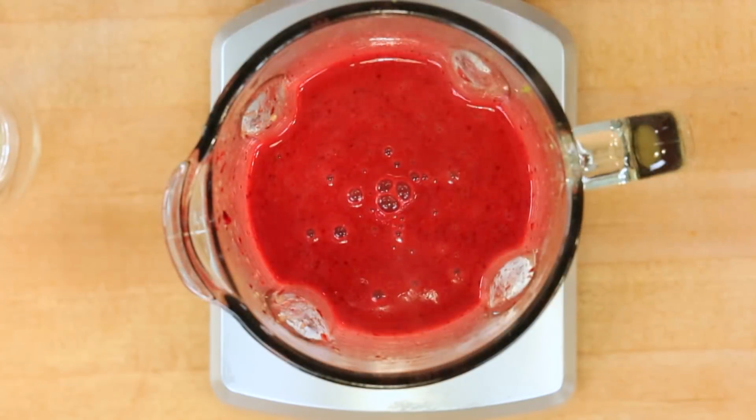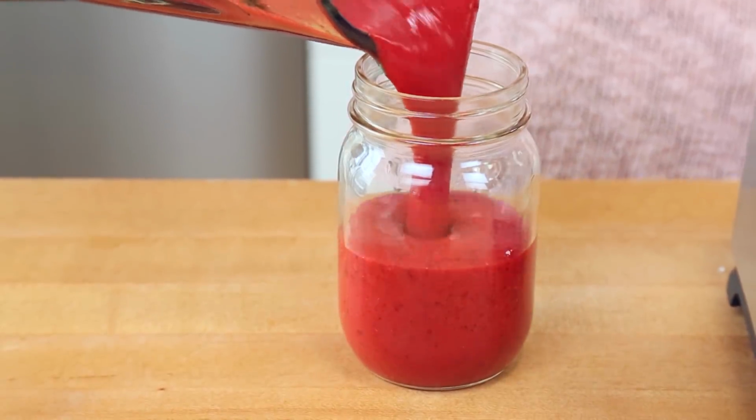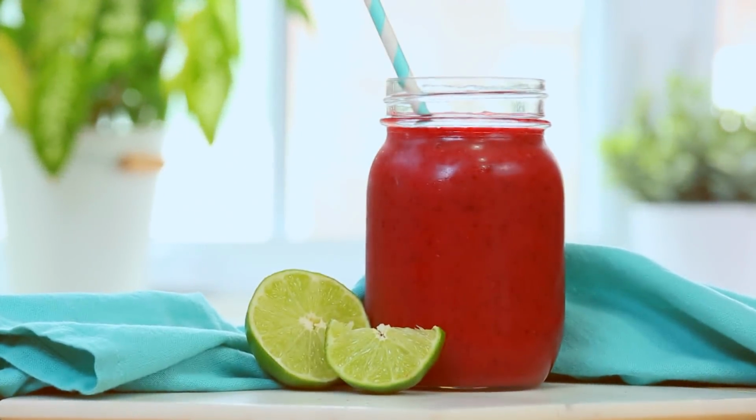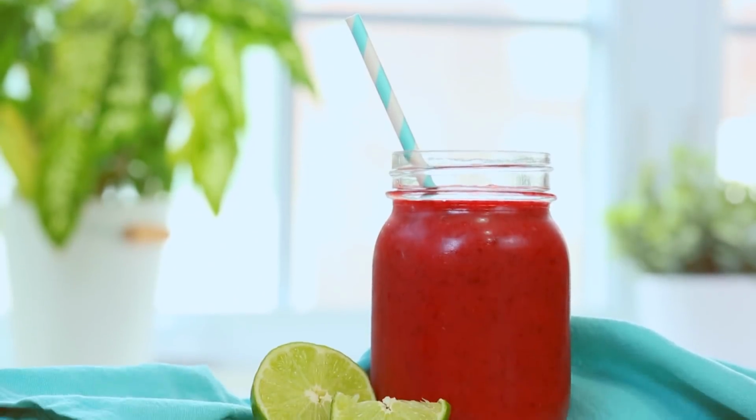Once you've blended that all up, what you end up with is this super ruby red and super delicious smoothie. I'll just say it, of all the smoothies in this video, and there are some delicious ones, this one is my very favorite. I recommend putting it on your must-try list.